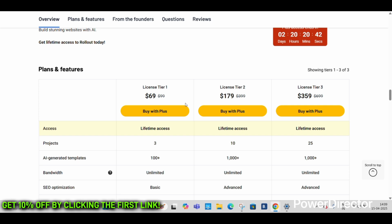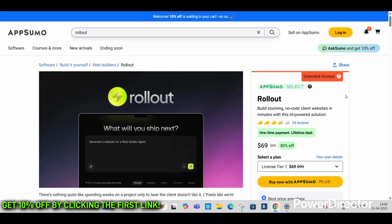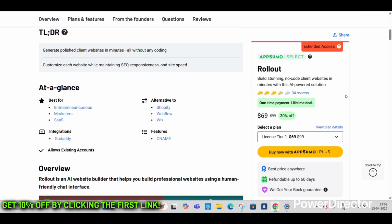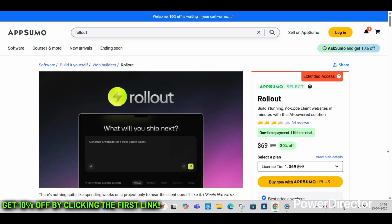Based on your needs and preferences, you can go with the license here as per your choice. And I don't think it can be a replacement for Shopify, but definitely it can create you some cool website with no code. Overall, I think it's good.